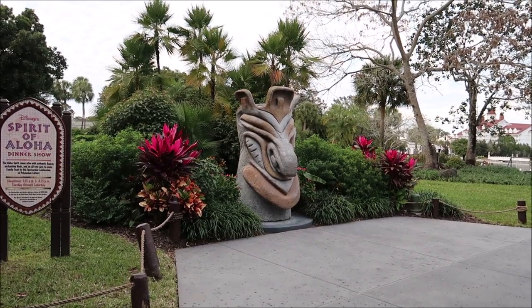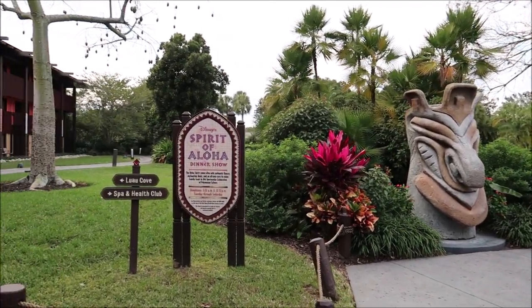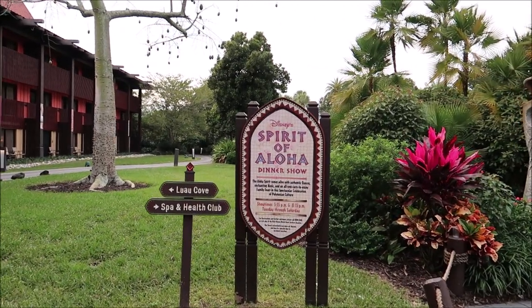Right outside my balcony is the Spirit of Aloha dinner show, which is something I never did before. And I kind of want to go walk over there, see what it's like, because I've never been inside of it. And most of the time that I've been here, the walls were up actually blocking it. So now it's actually open, so you can kind of peek in there.